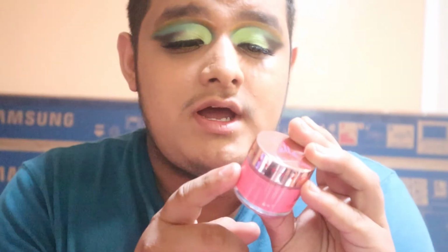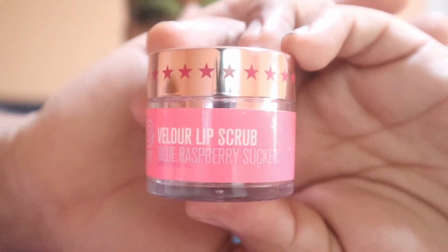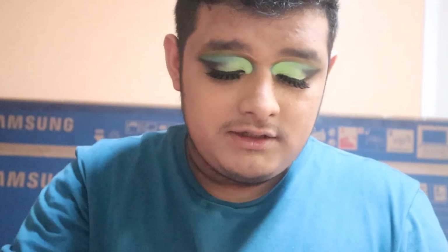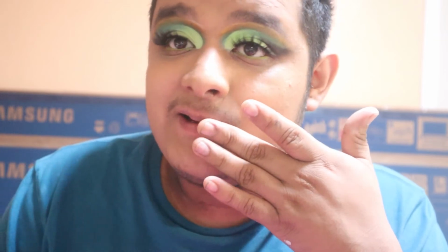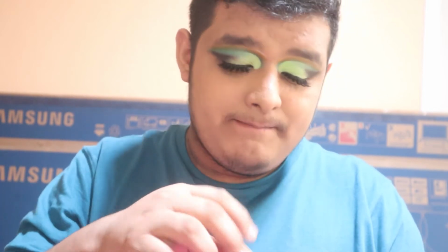Now before I pop on my lip, I go in with my Jeffree Star Velour Lips Lip Scrub. This is Blue Raspberry Sucker right here. Bought this a while back, love it. I'm gonna take a little bit on my pinky and just, okay, so I just finished licking it all up because it's edible. And this should leave a nice little base for your lips. And now we're gonna go in and pop on this lip.